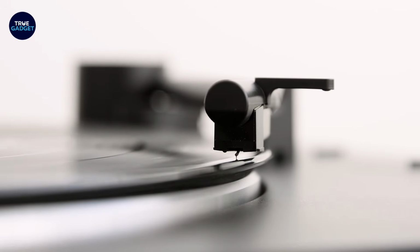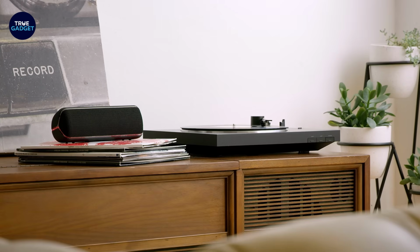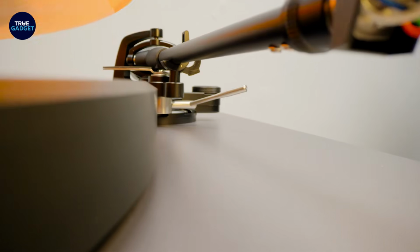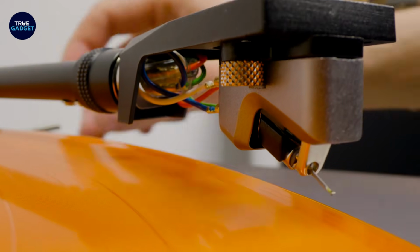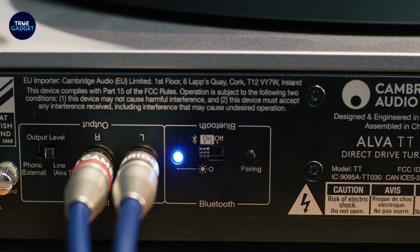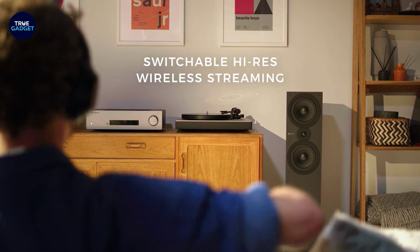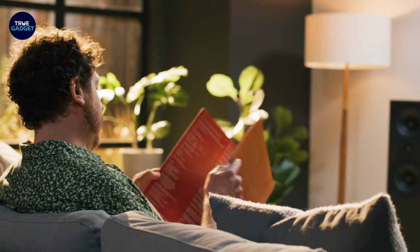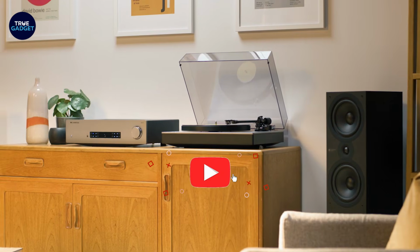Vinyl is back in a big way, and in 2026, turntables are smarter, better sounding, and more stylish than ever. But with so many options out there, picking the right one can be confusing, and the wrong choice can ruin your whole experience. So in this video, we are breaking down the top 5 best turntables in 2026 that are actually worth your money. Stick till the end for the number 1 pick.